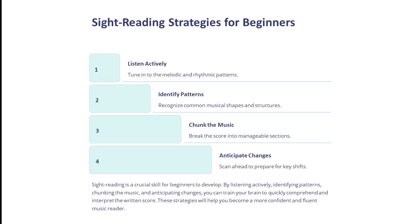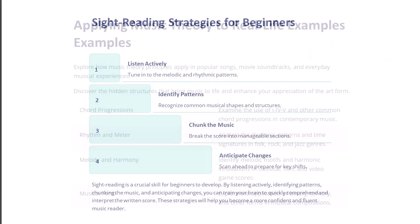Sight reading is a crucial skill for beginners to develop. By listening actively, identifying patterns, chunking music, and anticipating changes, you can train your brain to quickly comprehend and interpret a written score. These strategies will help you become a more confident and fluent music reader. Later in this video, we'll talk about different acronyms you can use to sight read on a more consistent basis.